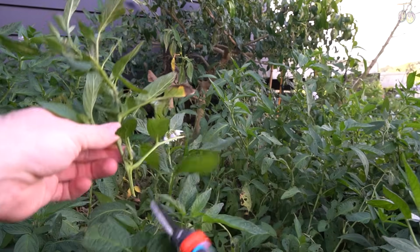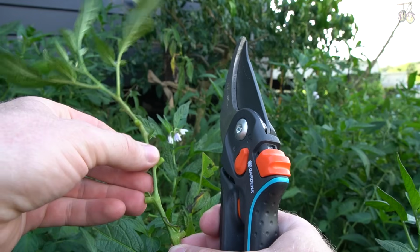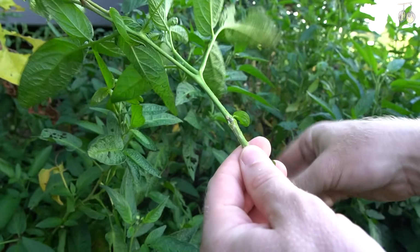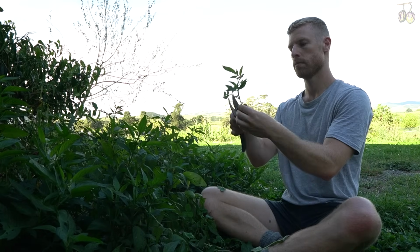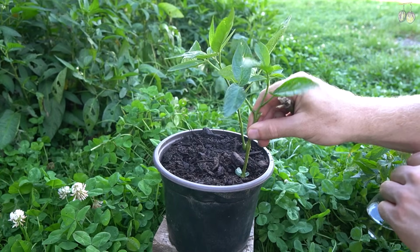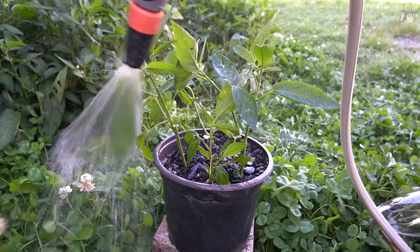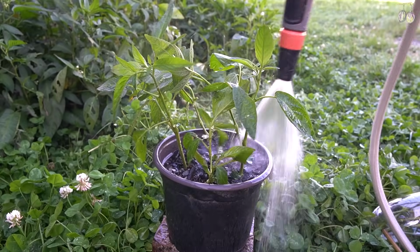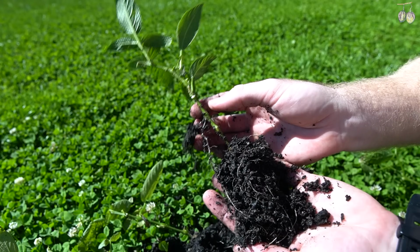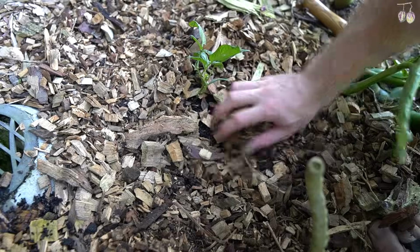You can grow these plants from seed, but one of the easiest ways is to just propagate them from cuttings. All you do is just take a few cuttings off the plant and remove some of the lower leaves, just leaving a few at the top. Then place some of the cuttings in a pot with some potting mix, give them some water and keep them in a slightly shaded area to take root. After around a month, you can then separate the plants and pop them into your garden or a container to keep growing bigger.